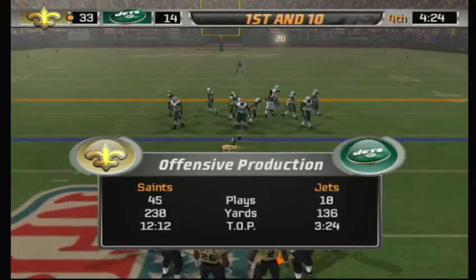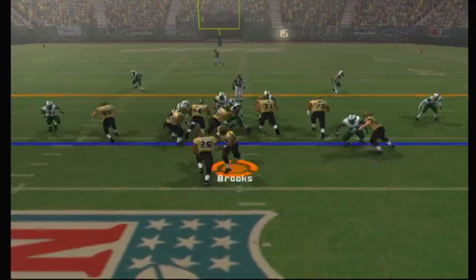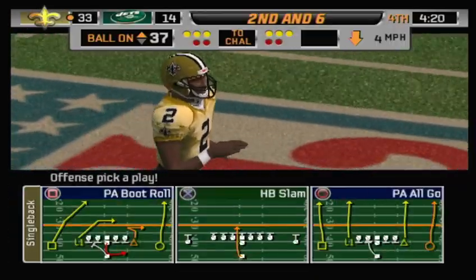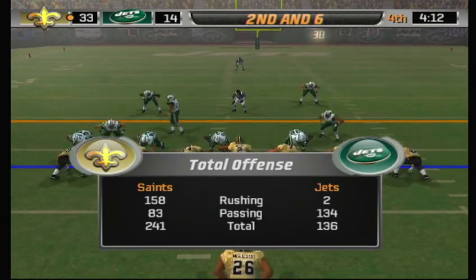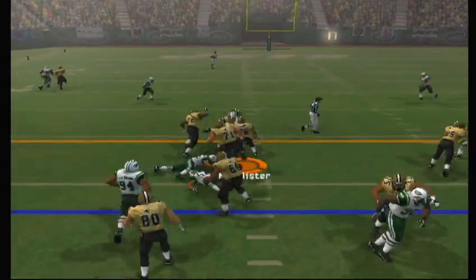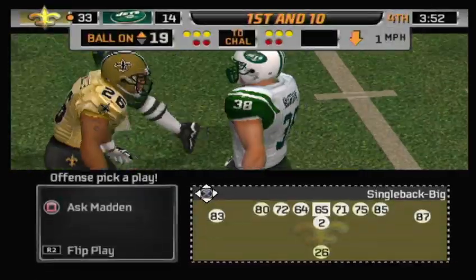So we have 1st and 10 here. Set. They give it to the halfback. Clark takes him down. McAllister has shown why he's such a threat on the ground and gets closer to 100 yards rushing. They'll have to get the ball inside the 31 to convert for the first down. Set. The Jets with a 4-man front. Loses the defender. McGraw is the guy who's there to bring him down. What a run, netting them a first down.